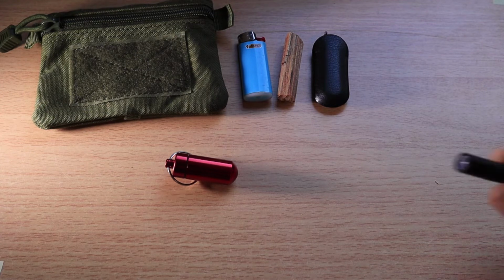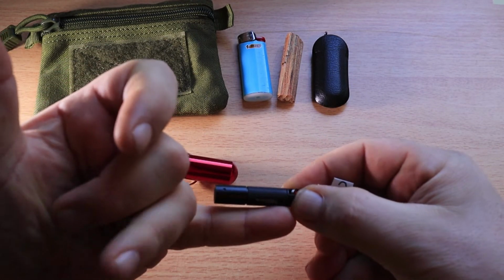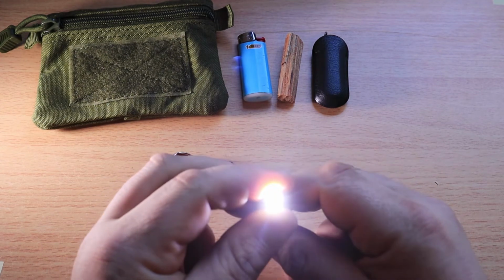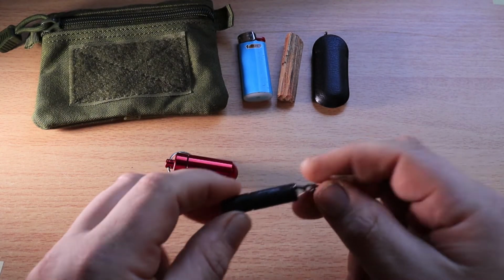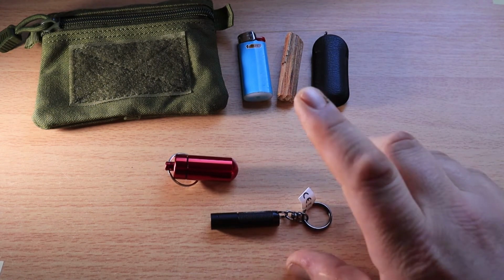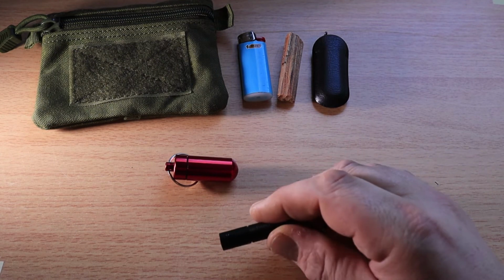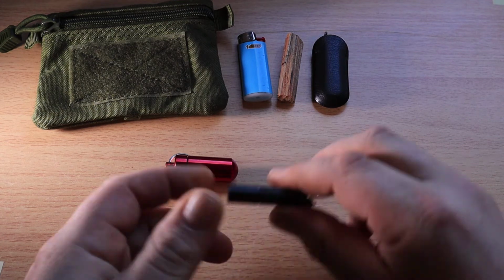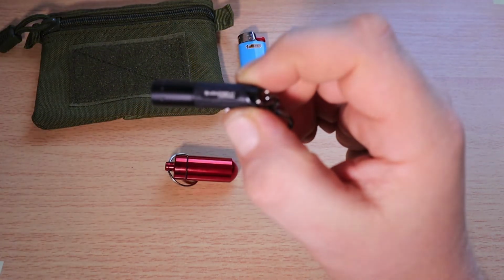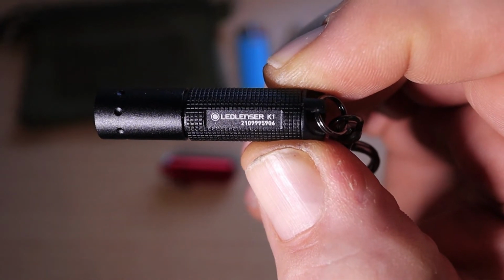So the next item I got is this small flashlight. You can see my small finger, how small this is. This is even actually smaller than my small finger. So it is pretty light. I'll demonstrate that later. It's a really tiny flashlight, and it just doesn't take up much space. It takes 3 or 4, I'm not sure right now, button cells, and it just turns on, screws off. The brand is a German brand, Lead Lancer. It's the K1.